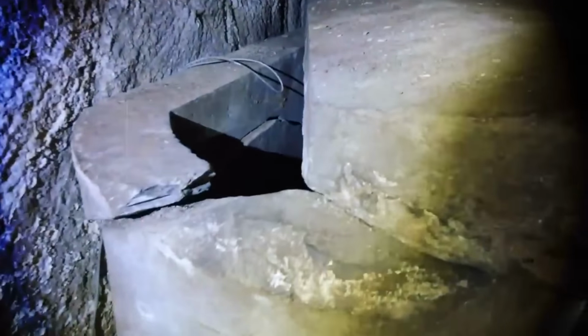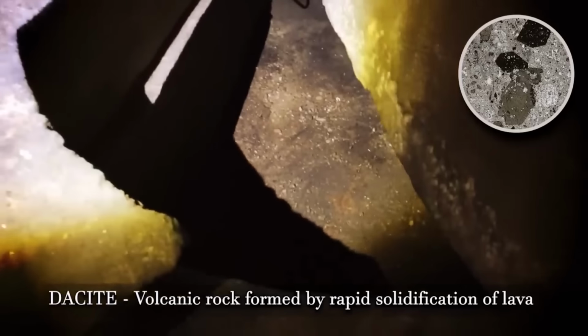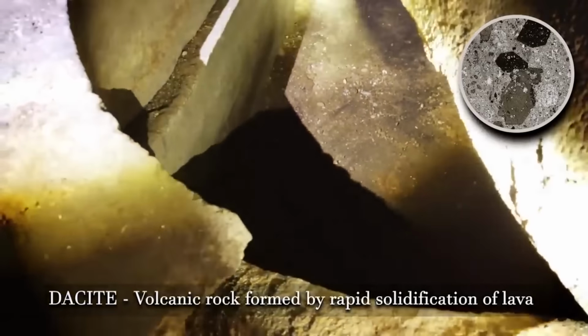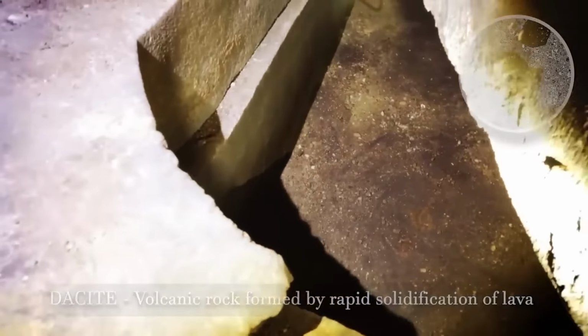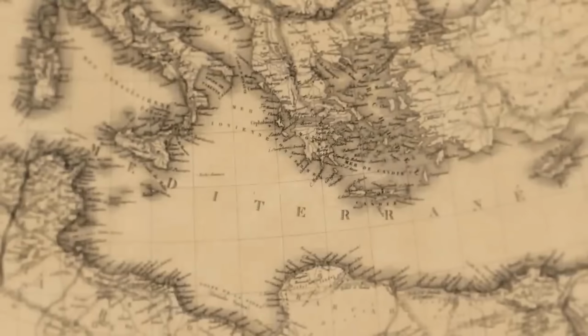What's even more curious is the material of one sarcophagus, dacite, an igneous rock not found anywhere in Egypt. In fact, after consulting with geologists, it was confirmed that there are no significant dacite deposits in Africa large enough to produce a sarcophagus of this size. This means the stone was transported from outside the continent, perhaps from Europe or the Black Sea.